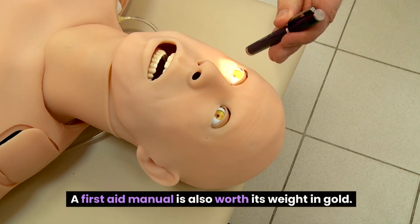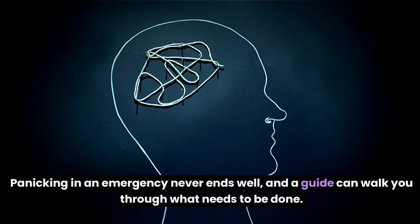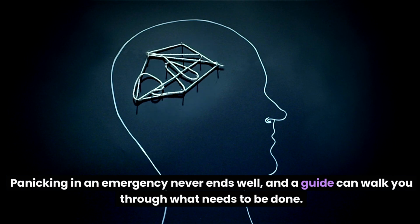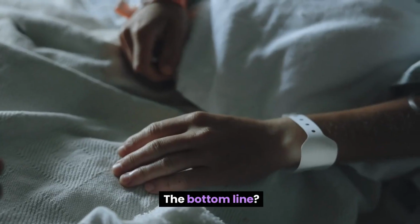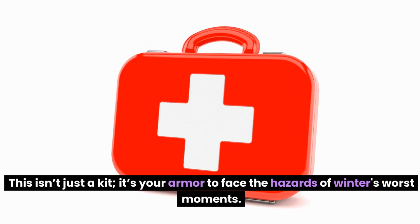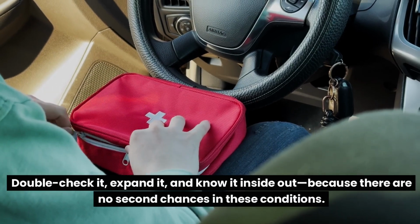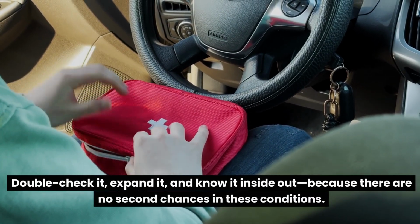A first aid manual is also worth its weight in gold. Panicking in an emergency never ends well, and a guide can walk you through what needs to be done. The bottom line? This isn't just a kit. It's your armor to face the hazards of winter's worst moments. Double check it, expand it, and know it inside out, because there are no second chances in these conditions.